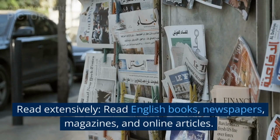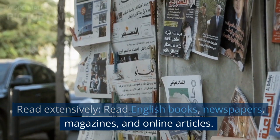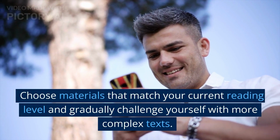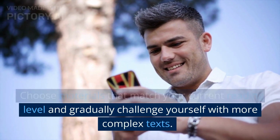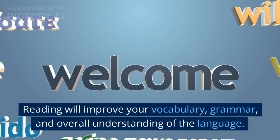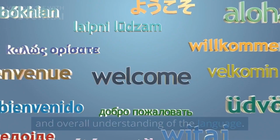3. Read extensively. Read English books, newspapers, magazines, and online articles. Choose materials that match your current reading level and gradually challenge yourself with more complex texts. Reading will improve your vocabulary, grammar, and overall understanding of the language.